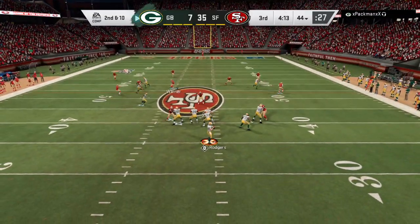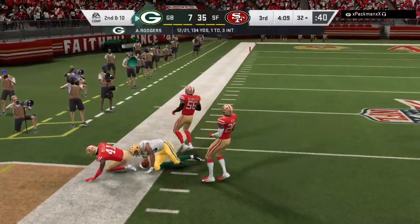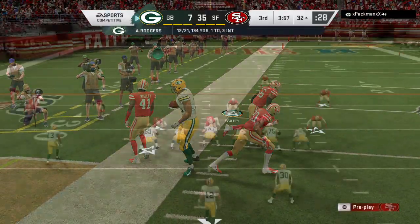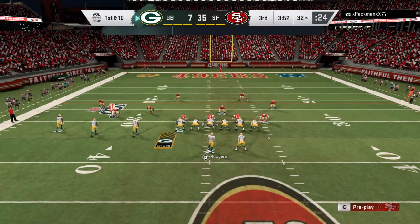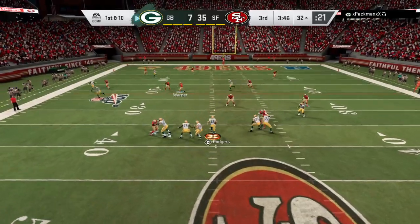Now a play fake. Rodgers. He's got the hook up to Lazard. Oh, I thought I caught it. First down there on a pickup of 25. Rodgers now 5 straight completions here in this second half. First and 10.